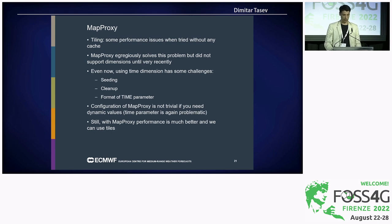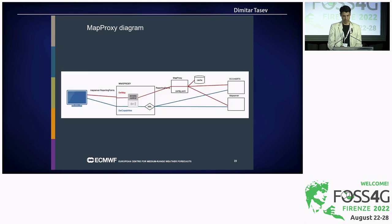We noticed a really remarkable improvement, so we still use it with some adjustments. We don't use seeding. The seeding happens dynamically: the user requests a tile, the first time it is created, it's a bit slower, and then all the other times the tile is already there, so it's fast. The cleanup also happens with a custom script. And as I said, we try to sanitize the time parameters so we don't duplicate the data.